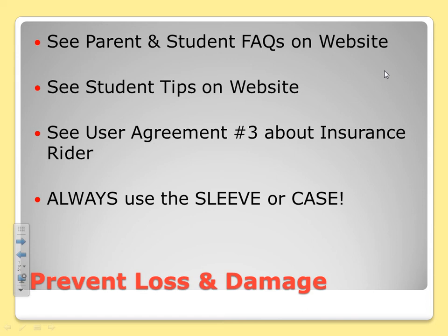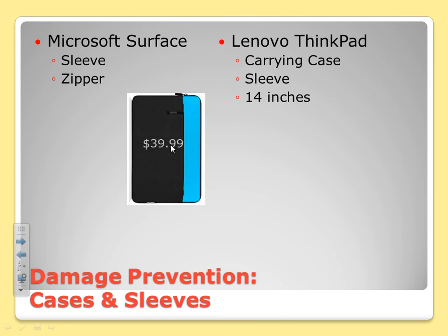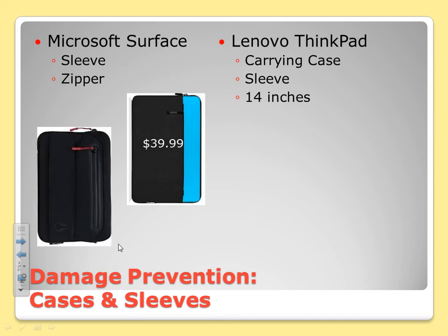And then the best way to prevent loss and damage that we're teaching the girls, and that we want you to reinforce at home, is to use their sleeve and case to protect it. So, what are the sleeves or cases that we suggest? For the Microsoft Surface, a sleeve, and we suggest that it has a zipper. So this is the Incipio, and these are the ones that the Microsoft company promotes, which is $39.99. And on the website, you can go to these links and order it right from there. And then the Nixon, I believe, is $49.99.